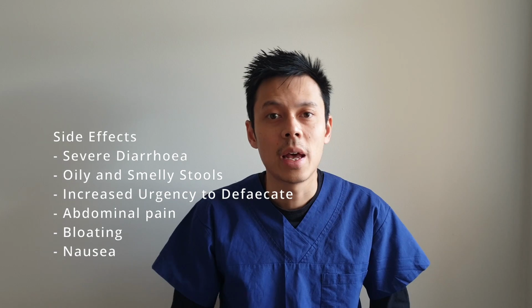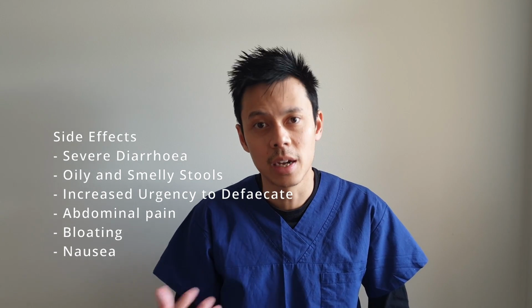So what are the side effects of Orlistat? Well, the most significant side effect to be aware of is the severe diarrhea, oily and smelly stools, and increased urgency to go to the toilet when using Orlistat. This is because it's preventing all the fat from being absorbed in your gut and it's all coming out the other end. Other side effects include nausea, indigestion, abdominal pain, bloating, and gum disease.